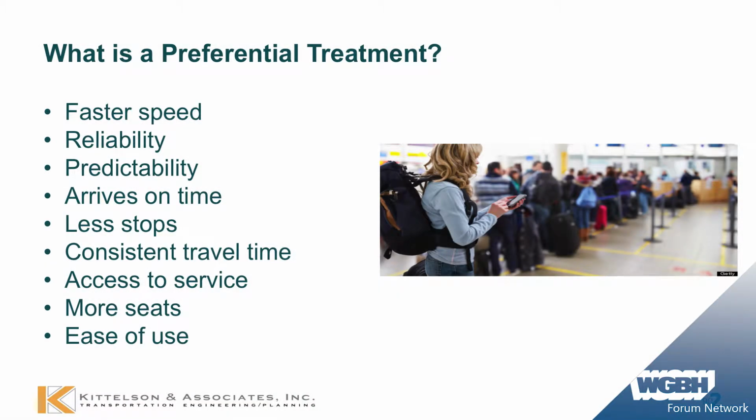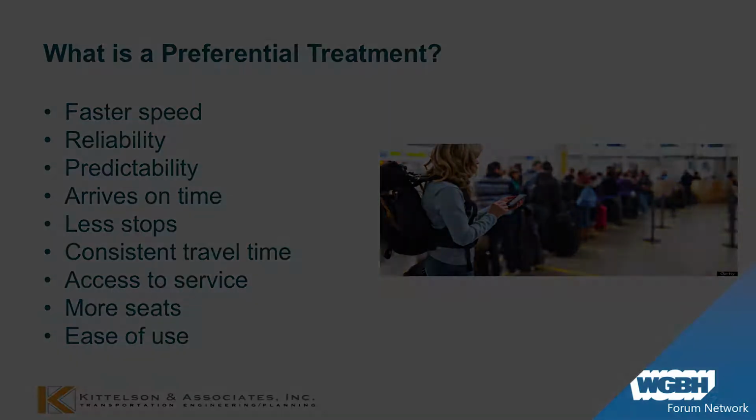So what is a preference treatment? I kind of use this analogy with the airplane. I actually flew up from Baltimore this morning, standing at the TSA line, seeing the really long line first thing in the morning. How do I get through? There's the TSA pre-check, there's a frequent flyer. I had to wait in line. Good times, good times. But basically it's faster speed, some reliability, less stops for enhanced service. It's all related to service. How do we get the bus or the user, basically your passenger, from point A to point B in a very efficient and effective manner?